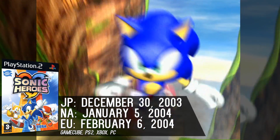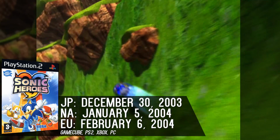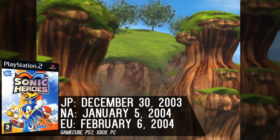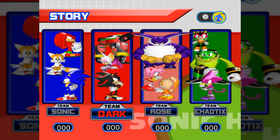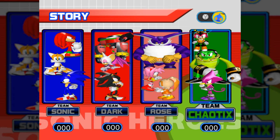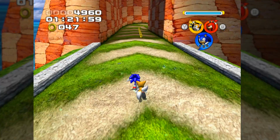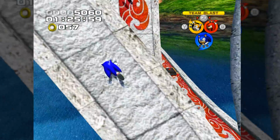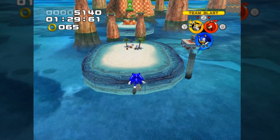In 2003, the series would receive its next major console release, titled Sonic Heroes, that released on the PS2, Xbox and GameCube. Sonic Heroes is split into 4 teams: Team Sonic, Dark, Rose and finally Chaotix, with each of their stages being of a different difficulty level. Team Rose is the easiest, aimed at younger gamers, while Team Dark and Chaotix are the hardest. All of them feature 3 characters that have an attribute: speed, power and flight, which you'll change between often during each level to either get past various obstacles or defeat enemies.